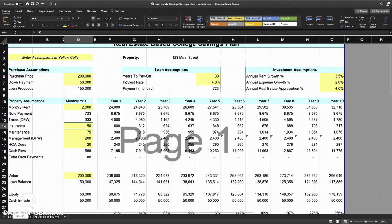Now, the farther along your kids are in age, the faster this has to be done. Just like all compounding interest, the earlier you do it, the better. But here's how this works. We'll show you this spreadsheet here. Let's say you find a house, and it's a $200,000 house. I'm not even saying you're getting a bargain on the house. You pay a normal $200,000 for the house.